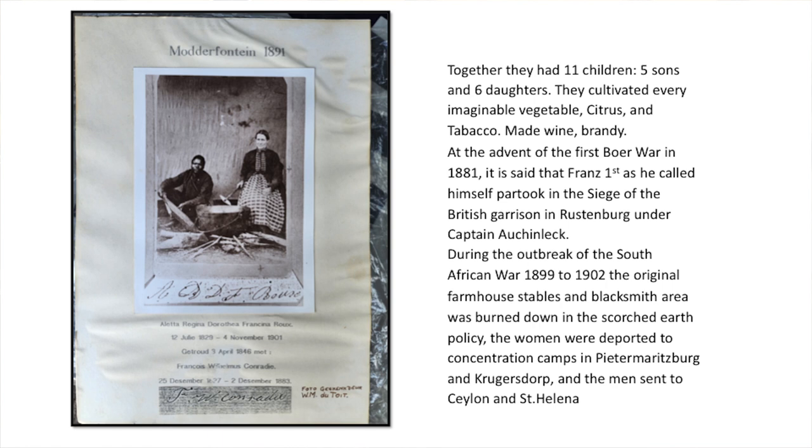And her father partook in the siege of the British garrison under Captain, I think Piet will be able to say that word much better, during the First South African War. Okay, that is in the first one, 1881. During the outbreak of the Second War, 1899 to 1902, the original farmhouse and stables in the blacksmith area was burned down in the scorched earth policy.